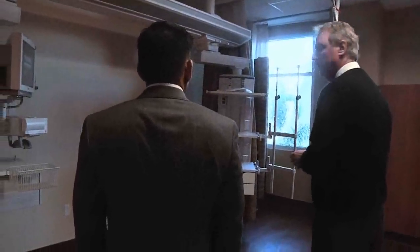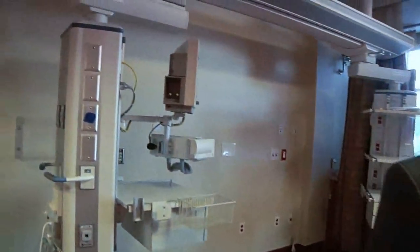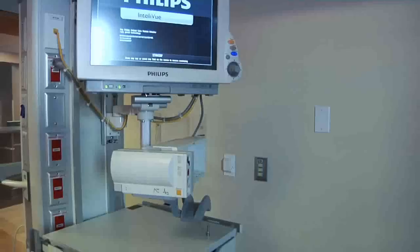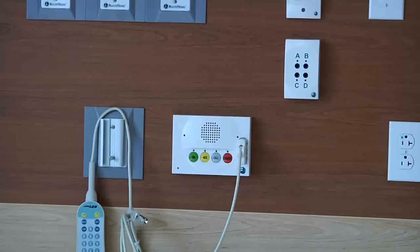Private room, it'll have a couch sofa bed that stays here. So if a family member wants to stay here for 24 hours, they'll be able to do so. The critical care rooms are a little larger than the current critical care rooms. But by virtue of having everything off the floor, everything away from the wall, and working through these towers, you just create a much more open environment and space for the nurses and the caregivers.